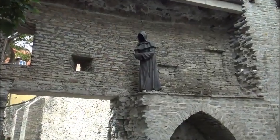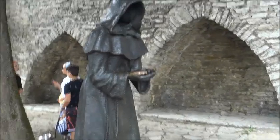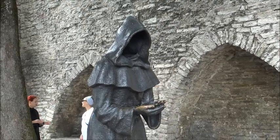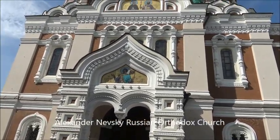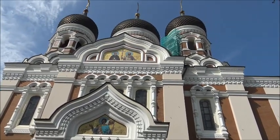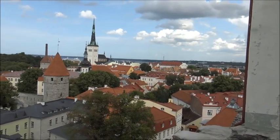These statues are in what is called the King's Garden. Quite spooky. The Alexander Nevsky Russian Orthodox Church. We saw it from the side, now we see it from the front. And the general view of the town from the highest point.